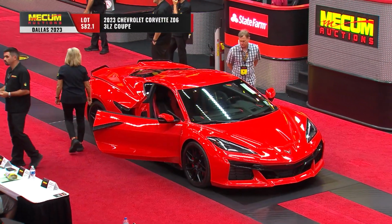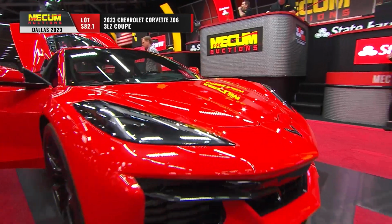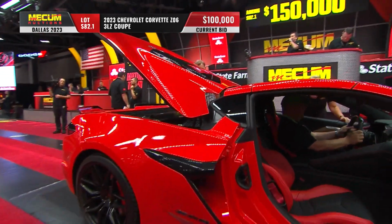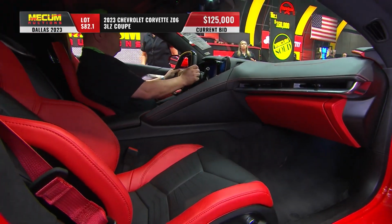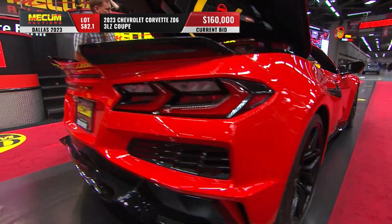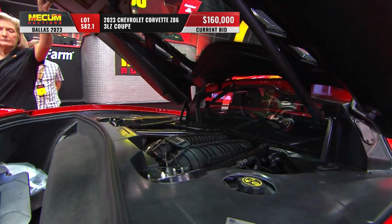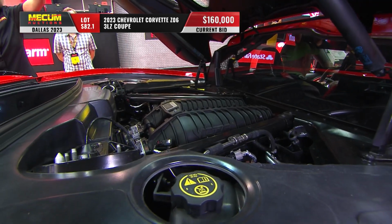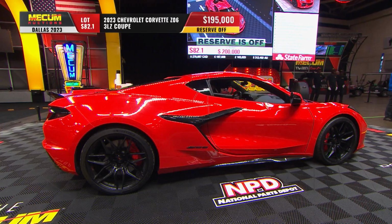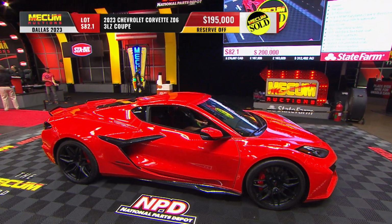This is a Z06 3LZ. So the Z06 is the performance version, or the ultra performance version, with that 670 horsepower, 5.5 liter flat plane crank V8. Love that adrenaline red and jet black two-tone interior on that premium package. And that's the star of the show. Can't see it much from here, but that dual throttle body equipped flat plane crank screamer of a V8 engine. Very exotic exhaust note. So $195,000 is not surprising for a brand new Z06 in this configuration, John.